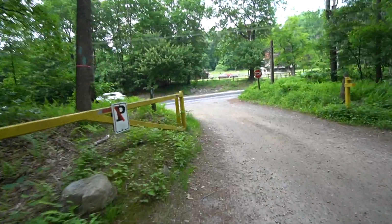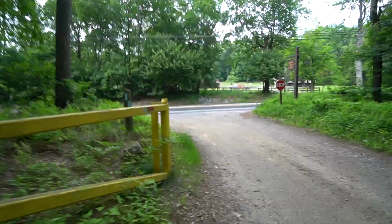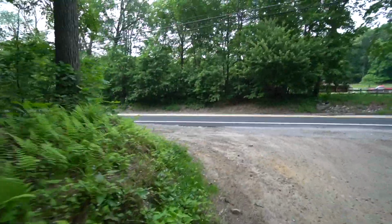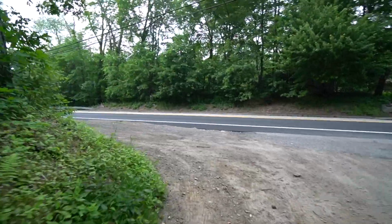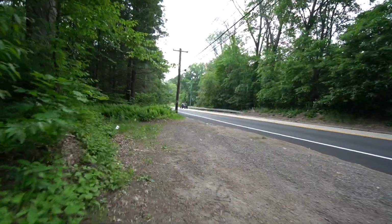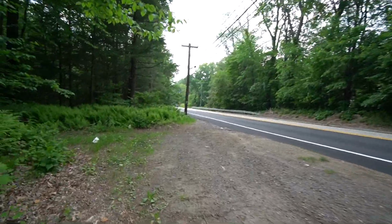Just about ready to leave this parcel of the Shenipsit State Forest. And we got one more little road walk on this busy road until we meet up with the final section of trail.